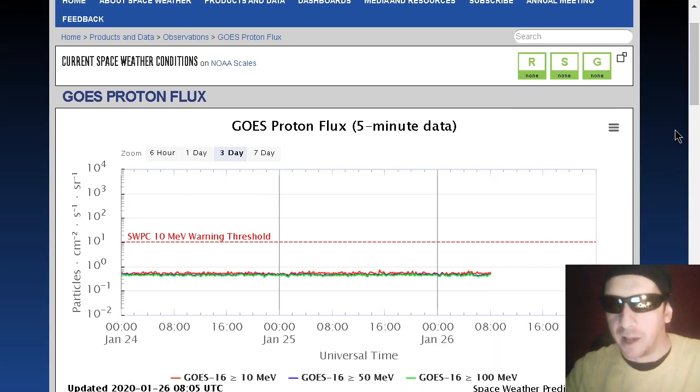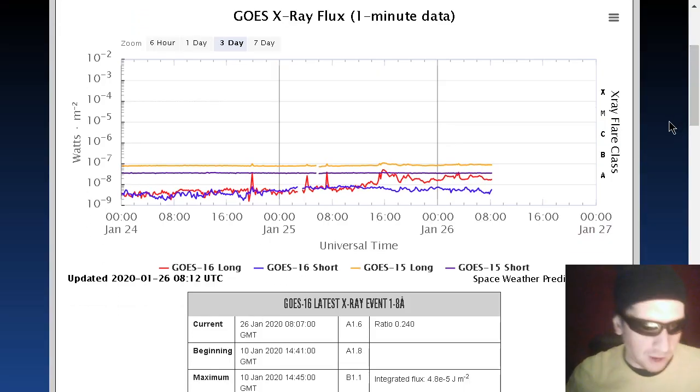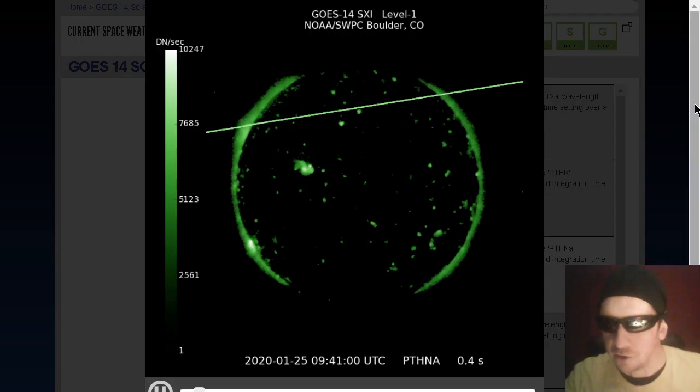Proton flux remains flatlined. No surprises there. And the X-ray flux has come up off of the ground level a little bit there, with 2 active regions, one of which is already named a sunspot, and one probably about to be named a sunspot. So expect some more X-ray flares coming up.